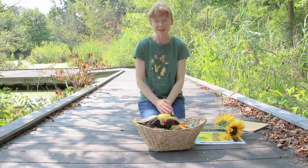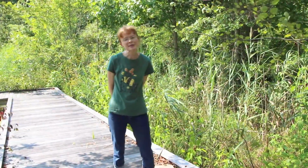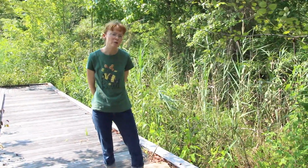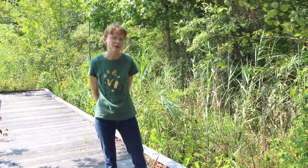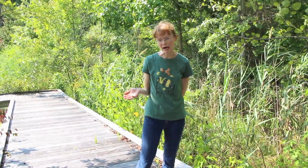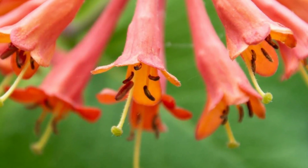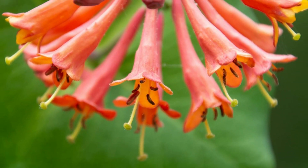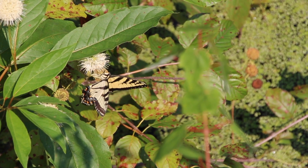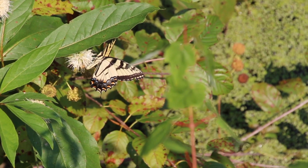Plants and their pollinators have evolved together. That means they've changed over millions of years to better help each other out. What makes a pollinator prefer one type of flower over another? Shape, smell, and color are all ways that flowers attract their pollinators. Flowers also produce food for pollinators in the form of pollen and nectar.